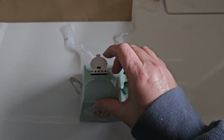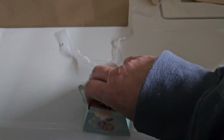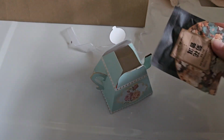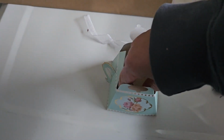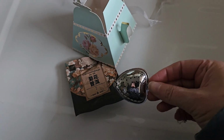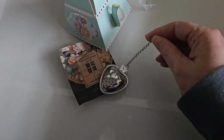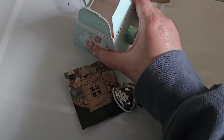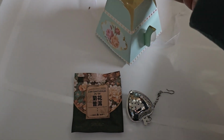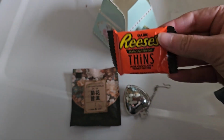All right, so I got the little, trying to do this one-handed. So let's see what I got. Ooh, I got some tea. Oh, honestly, when I picked this, I was really hoping that this is what this was going to be. Yes, I got one of these tea steepers. So this is some loose tea here. Awesome. I was kind of hoping, I shook it, you know, and I was thinking that might be what was in there. Something else in here. What else is in here? Oh, a Reese's. Oh, well, I love these, so that's perfect.